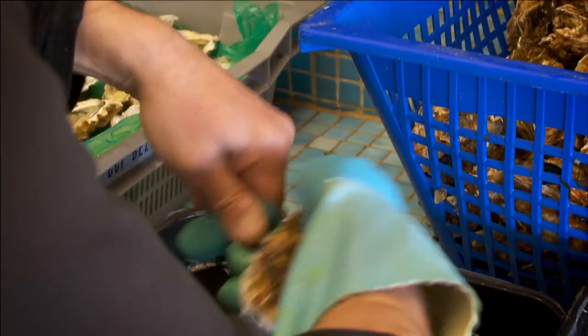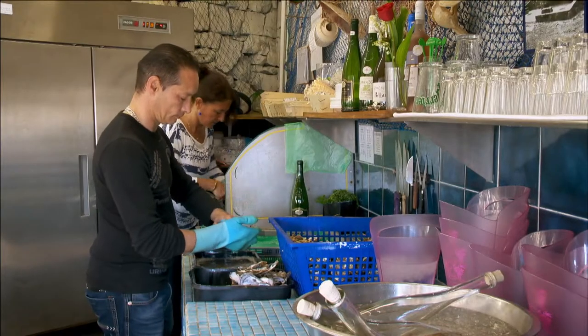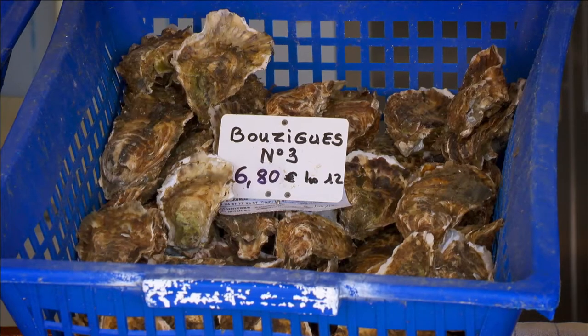This is l'écaillé. It is actually an oyster bar. And there's a big tradition in Cap d'Agde to come here just before lunch or dinner and to just have a tasting of a few oysters, the local oysters of Bouzigues, absolutely delicious, or other seafoods with just a glass of the local white wine, Picpoul. And it is wonderful. I love it.